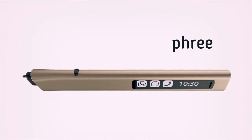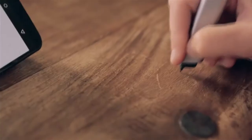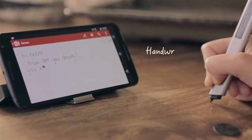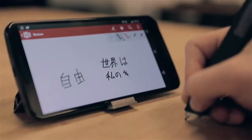This is Free. And it takes you way beyond the screen. With Free, you can write or draw on nearly any surface, and your words or pictures will appear on your screen instantly. Free brings us back to a more direct interaction with the world around us, in part by freeing us to use one of our most personal skills, handwriting. Free's sophisticated optical tracking engine can trace anyone's handwriting on nearly any surface to an incredible level of accuracy. There has never been anything like it.